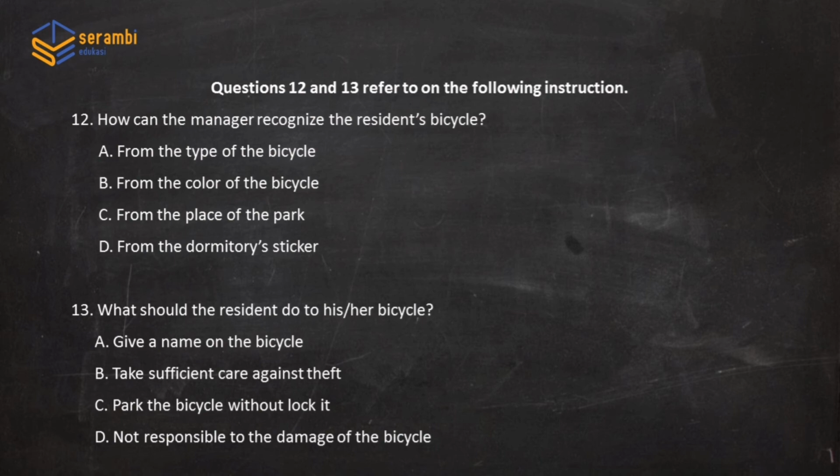Questions 12 and 13. Refer to the following instruction. The residents of Vanessa University may use the bicycle parking space by following the rules specified below. 1. Each resident may park 1 bicycle. 2. A resident who uses the bicycle parking space shall affix the special sticker of the dormitory on his or her bicycle. 3. A resident shall always park his or her bicycle, lock it, and take sufficient care against theft.